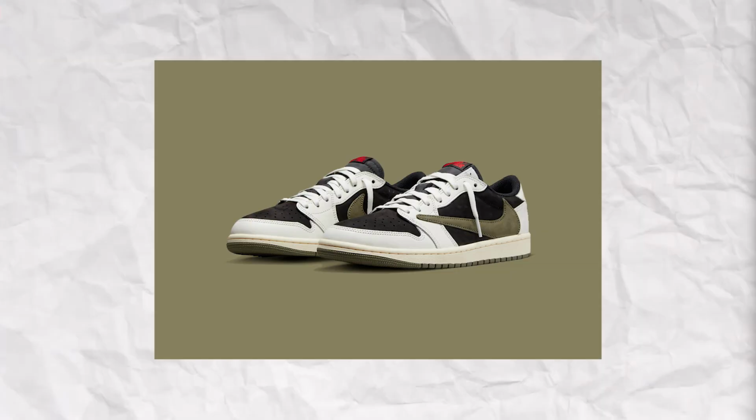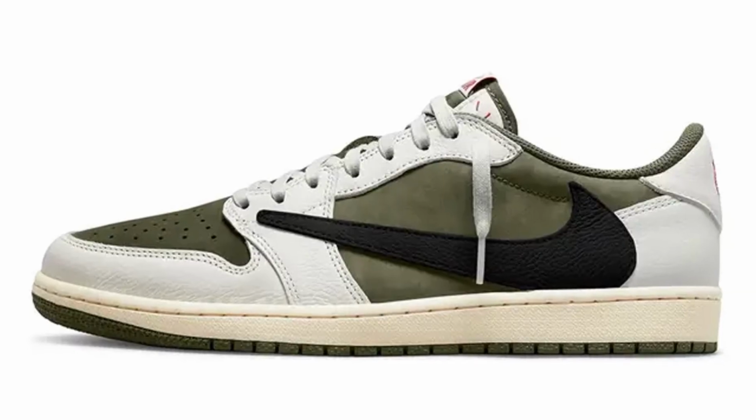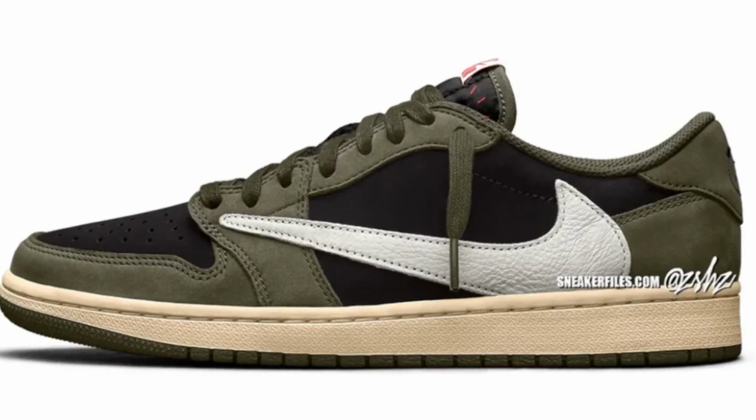Next up, we have two variations of the Travis Scott olives. Yes, Travis Scott must love his olives, because we've already seen the Travis Scott Jordan 1 Low olive, and now we have the medium olive and also the dark olive colorway. Now, the previous olive colorway, when this released, wasn't actually too high in demand, selling for around £300 to £350.